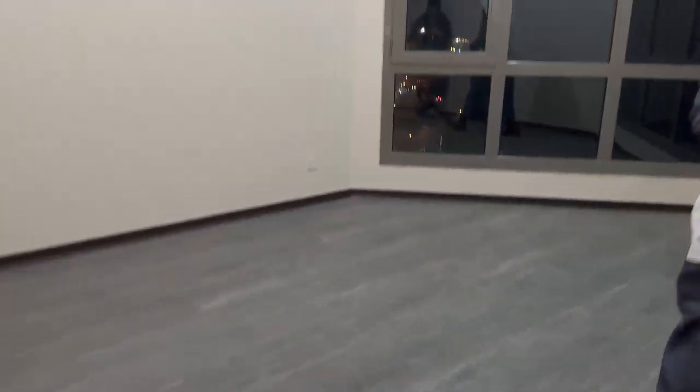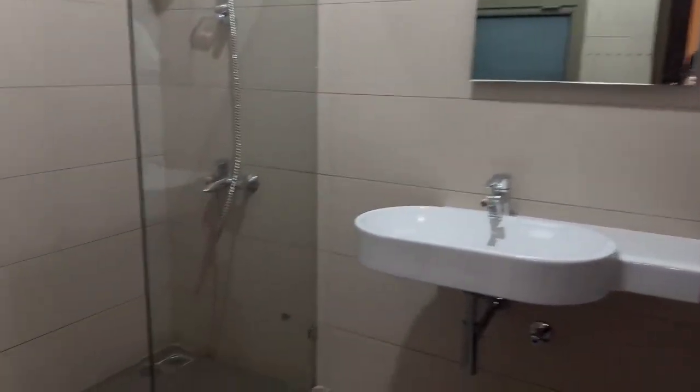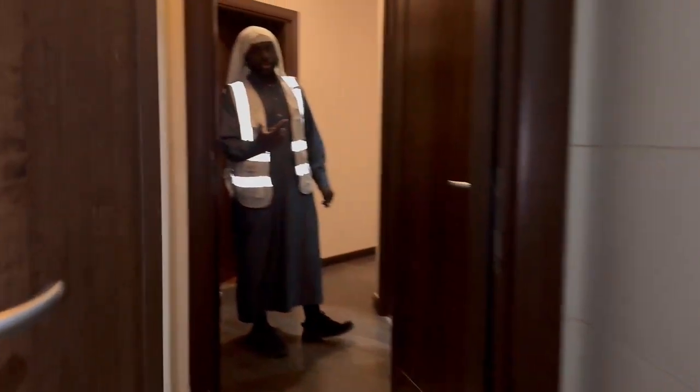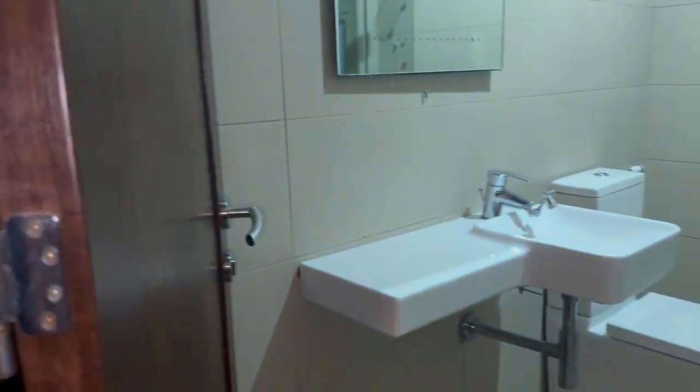And with this bedroom, we've got the toilet right here. The lavatory is right here. Nice, clean. And then you've got the last toilet on your right hand side. So mashallah, it's spacious, it's beautiful. You can't get better than this, mashallah.